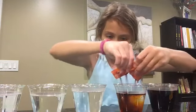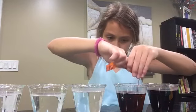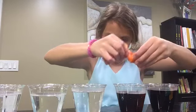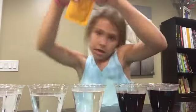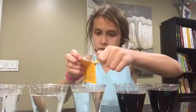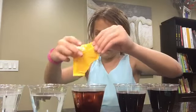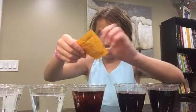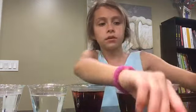Orange. Yellow. It looks pretty dark, except yellow. Yellow won't be that dark, really. Well, kind of. And then we have green.